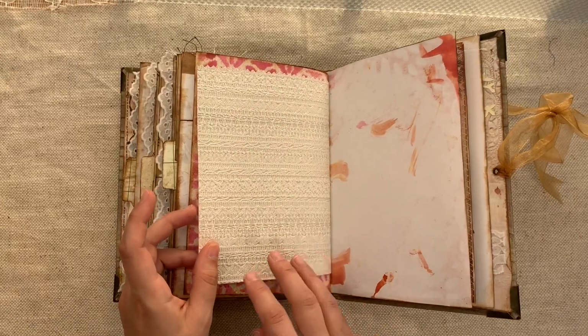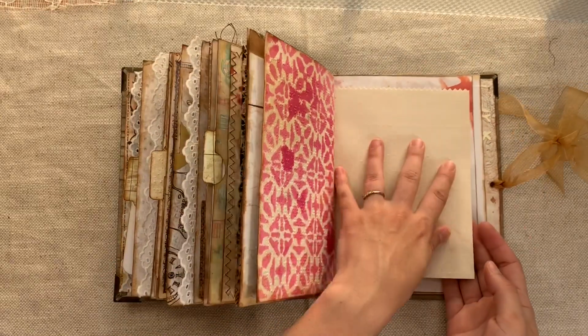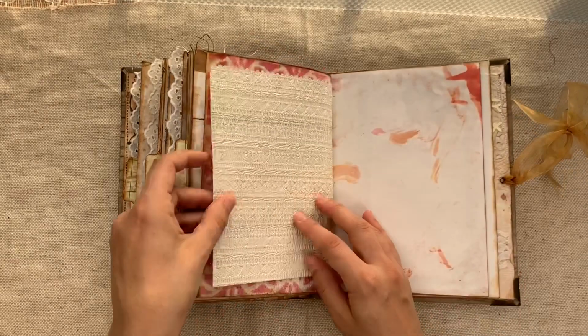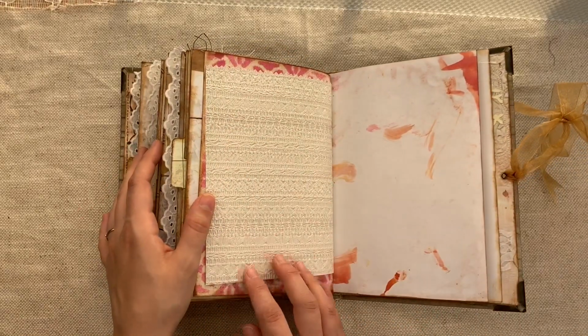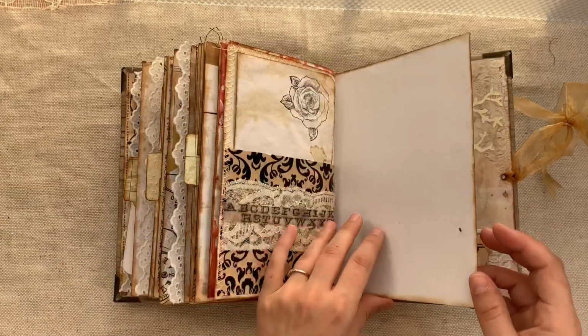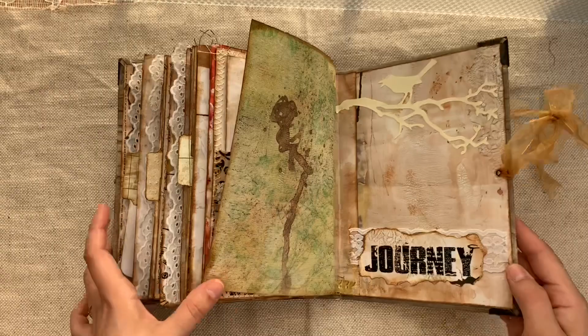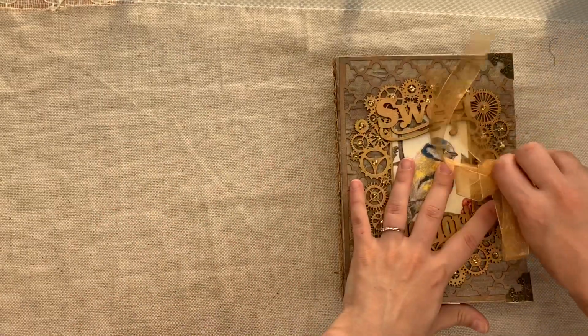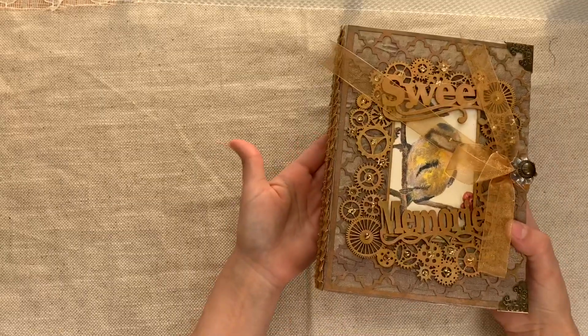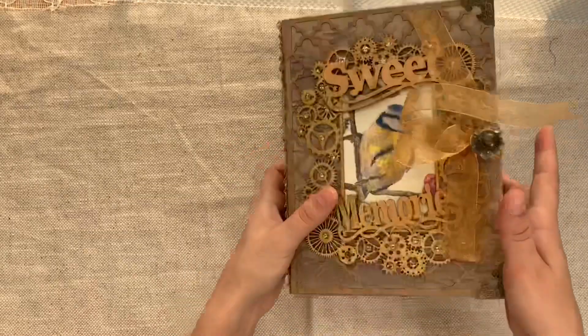It's all textured. It's just that wow factor. You can do mixed media or journal. This is super thick on this side. And then you have this gorgeous textured, almost fabric lace looking paper on the other side. I really like this a lot. Think about how pretty it would look on your coffee table, on your shelf. That one is amazing.